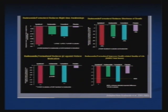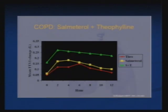Now, this is in continuation with the same study. It is seen that nighttime awakenings are also much better with the use of a combination agent of LABA with the inhaled corticosteroid. Similarly, it decreases the sense of shortness of breath, and it also decreases the use of relief medications, that is the short acting beta 2 agonists. And lastly, the health related quality of life is also improved with the use of a combined LABA with the inhaled corticosteroid.